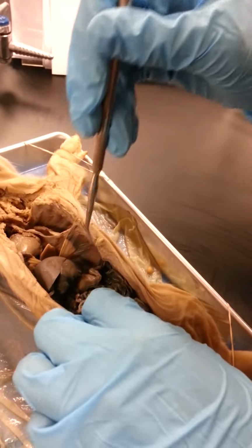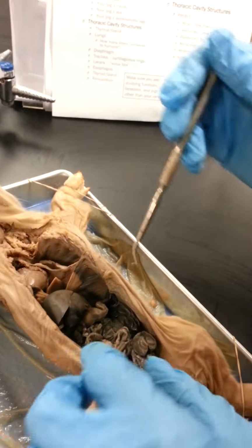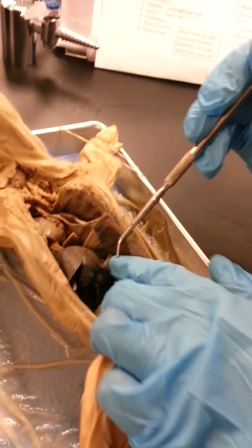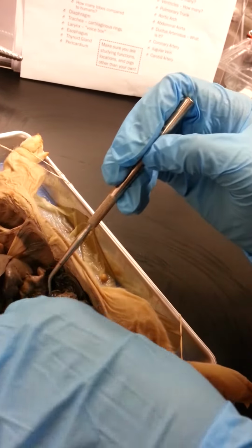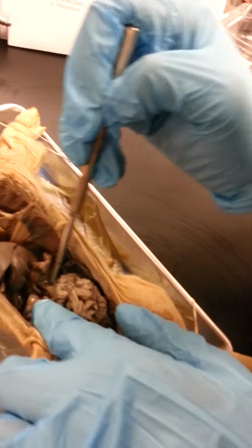The meconium is the baby poop that gets stuck in the stomach. Intestines. The small intestines are right here, and the duodenum is right there. The small intestine, this is still the small intestines, and that's the duodenum. The jejunum is right here.